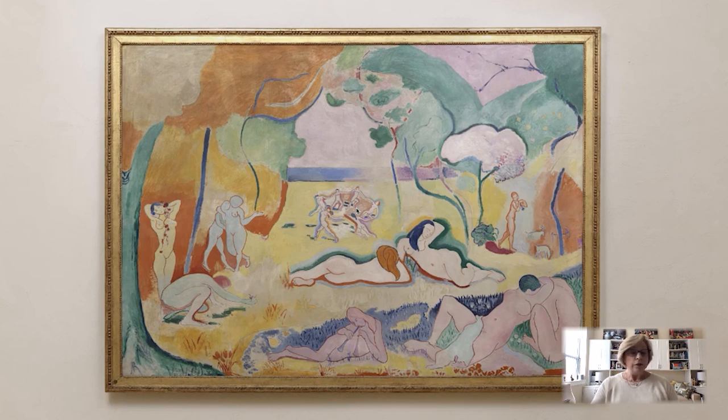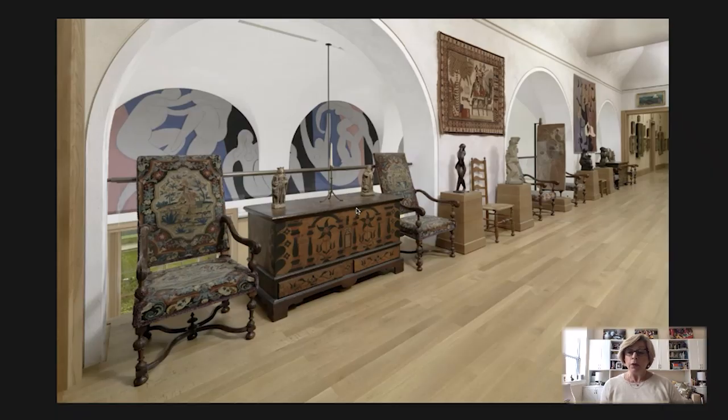The Joy of Life hung for many years in the collection of Leo and Gertrude Stein. Dr. Barnes acquired it from a Danish collector in 1923. And here we're standing on the balcony, the Joy of Life would be to your right, and across the balcony and through the archways, you can see the monumental The Dance. And here you can see how the walls relate to each other, as do so many walls here at the Barnes.